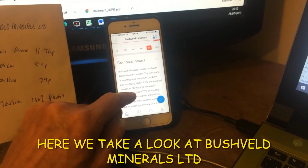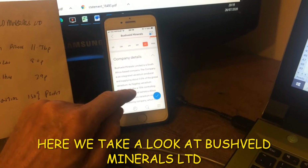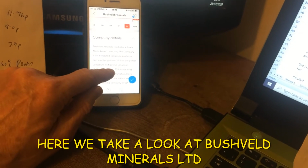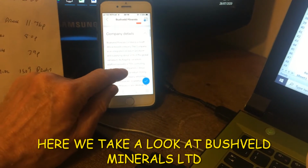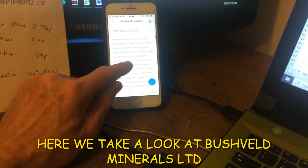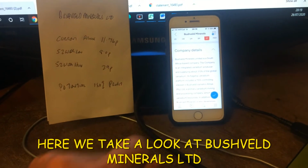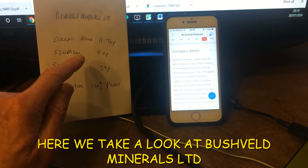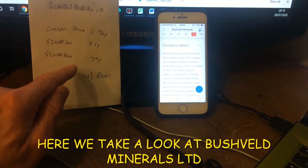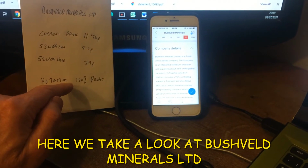Bushveld Minerals is the next company I've investigated and I'm going to invest in. They're a South African company that specialises in the mining of vanadium, which is a material used in the steel production industry and also in batteries. It's in demand in China, and with us coming out of the lockdown, the demand is going to increase. Looking at the price of the shares, the current price is 11.76, the 52-week low is 8 pence, and the 52-week high is 29 pence. So if the share price returns to its 52-week high, that should give us 150% profit.